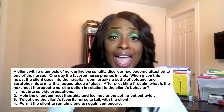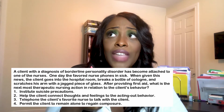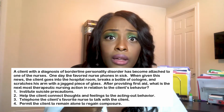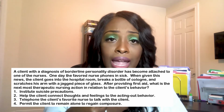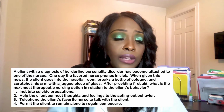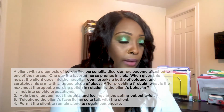So number 4, permit the client to remain alone to gain composure. No, you have to assess the patient. Because what if they really are suicidal, but you didn't assess them to find out, and you left them alone and they hung themselves, right? So you have to assess. So the correct answer is 2. Help the client connect thoughts and feelings to the acting out behavior. You want that patient to express their feelings, okay?